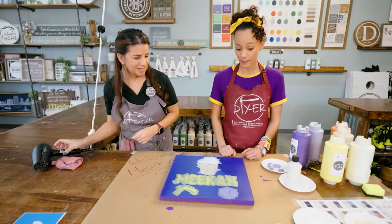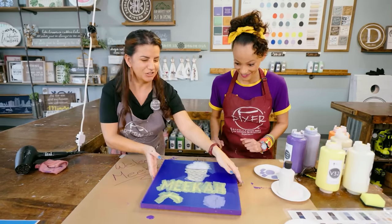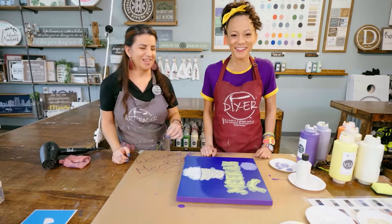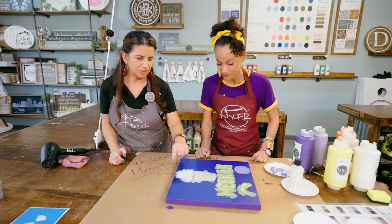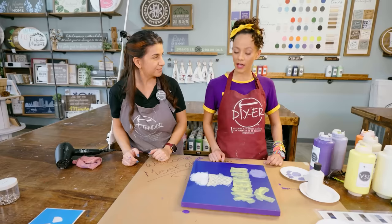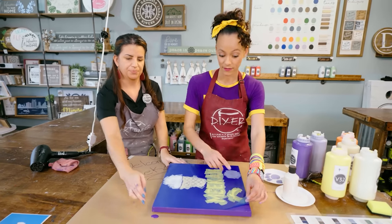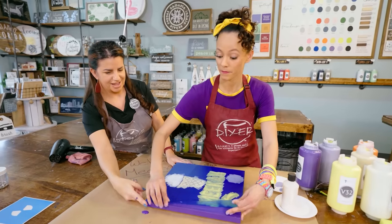So now it is reveal time. Oh, okay. You ready? Yeah. So we're gonna turn it this way because we wanna peel the stencil against the grain. Oh, okay. Do you know what wood grain is? You can explain it. Okay. So the wood grain are the lines that you see in the wood. Oh, that's right, yeah. So if the lines of the wood are going this way, we wanna peel this way. Oh, gotcha, against the grain, exactly. Okay. So you're gonna start with one corner and then peel down towards you. Towards this corner? Down towards you.